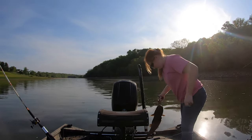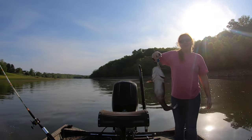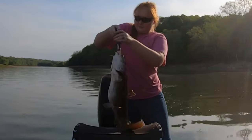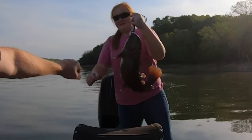Oh. You got to hang on to it. Good job, sis. Step right here. I can't see you. All right, turn it where we can see its back. There you go. Good job, girl. Give me some knuckles.